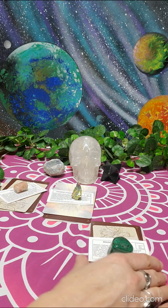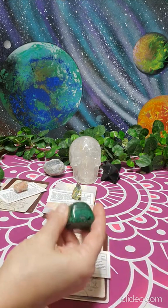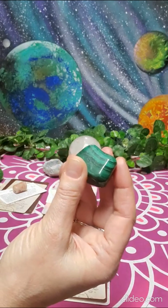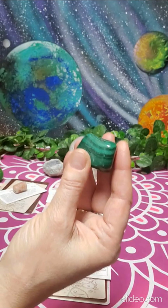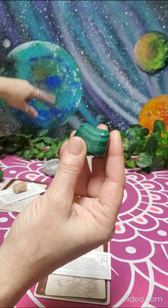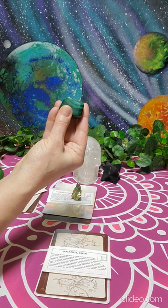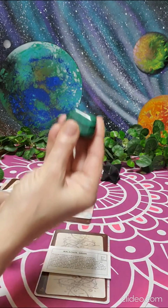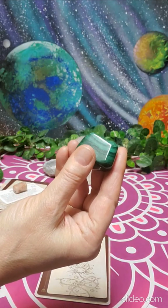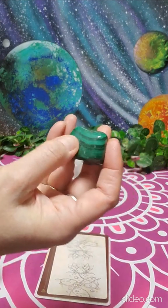All right, if you chose stack number 3, you get this fabulous piece of malachite. Ooh, look at that. I love it with this planet in the background here. It's like a chunk of land off of that planet. Sweet. Green malachite. We actually have red malachite in the shop too, but this is green malachite.